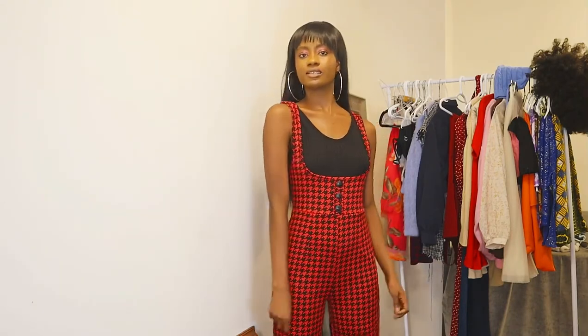So next is this jumpsuit. I am someone who's very obsessed with jumpsuits and rompers, okay? You probably can tell by now. Someone keeps moving stuff in the kitchen upstairs, but yeah. This is what it looks like, front and back.